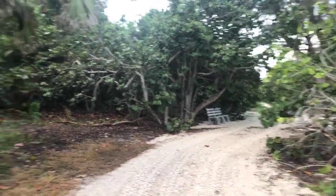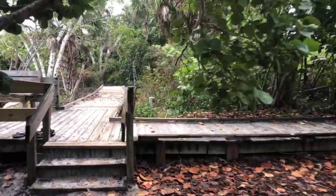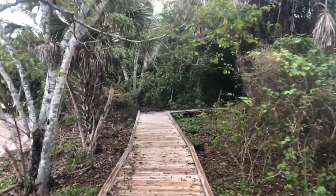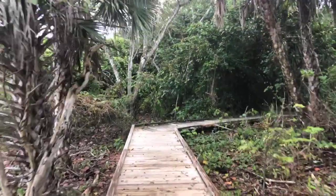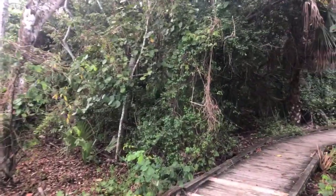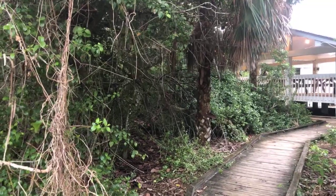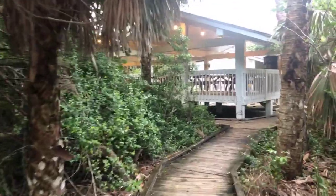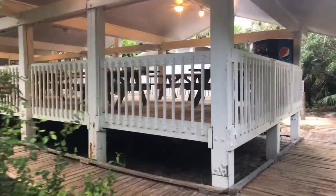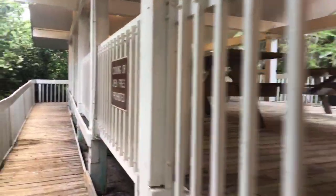But I want to go down the boardwalk here, the newly reopened boardwalk where the observation tower used to be. They got rid of the observation tower here. It got damaged in the hurricane in 2017 and had been closed ever since. This is the pavilion. There's a great pavilion here. You can rent this out for parties. Great little covered pavilion. It's got electric. Great place for parties. But I want to go down.